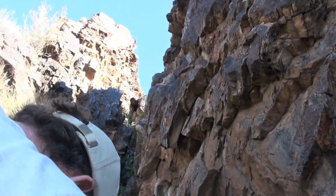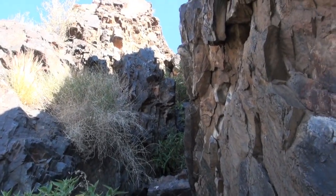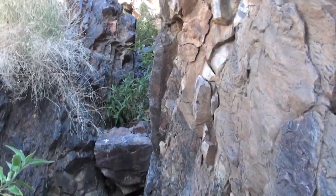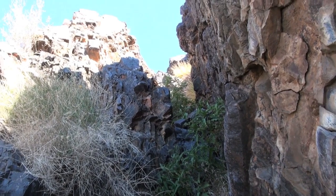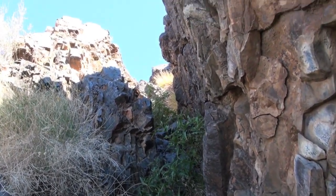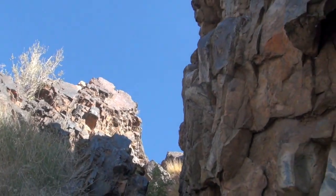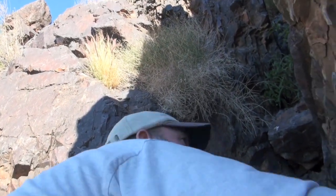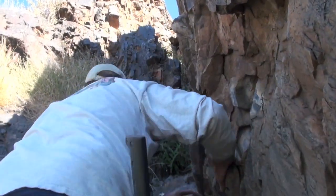As you can see, a lot of growth up in there, and there's some interesting plants. You can smell water. We're gonna go up there a little higher and see what's exactly up there. Pretty steep, but we're gonna give it a run. Yeah, be careful. I would just take a shot.